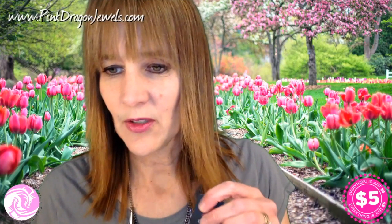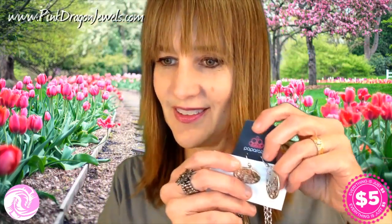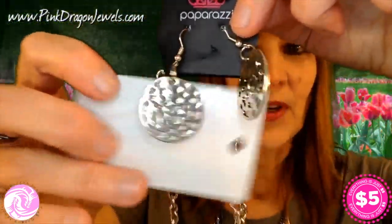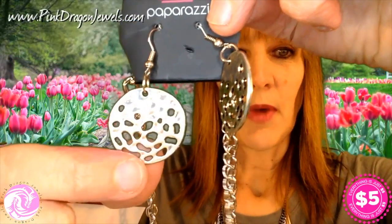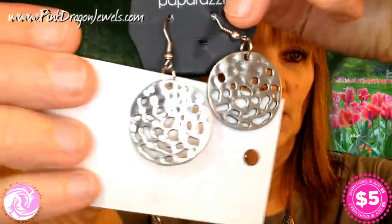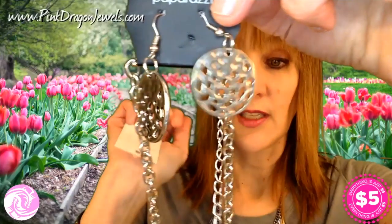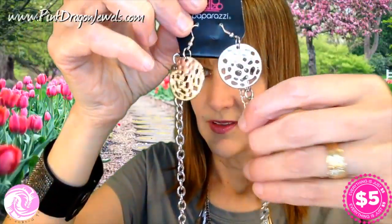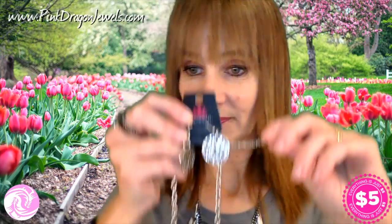All right, number 37. Let's show a little bit of silver for Tiana, and then I'll grab some rose gold and copper earrings. All right, here we go. These are great earrings that come with this necklace. Beautiful, silver with a hammered pattern, and then some of the pattern is cut out. I know, and that's the fun thing about shopping with Paparazzi, you can always see different things with different people.